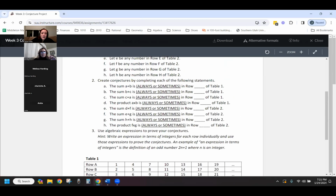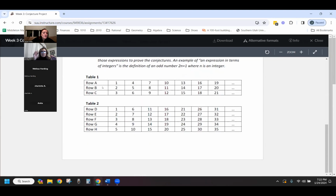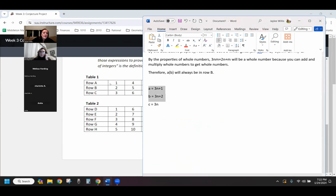Jackie, we were working on D. That's the one that I wrote out the whole proof for. You're working on A times B. And then someone just requested that we go through all of the rows and describe them in mathematical notation. When we were working on our conjecture, we came up with these two: any number in row A will be 3 times a whole number plus 1, and any number in row B will be 3 times a whole number plus 2. So that's what A and B are, and then they wanted to define the rest of the rows as well.